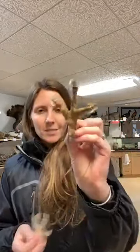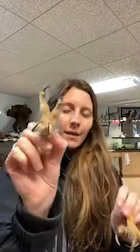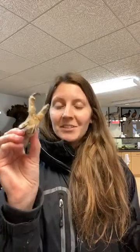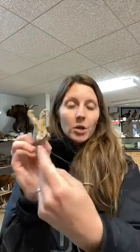You can see that our osprey here has three toes in the front and one in the back. And our barred owl here has two in the front and two in the back. The cool thing about owls is that they are zygodactyl, which is a crazy big word that kind of sounds like a dinosaur. But what it means is that they can actually move one of their digits, or one of their toes, back and forth.